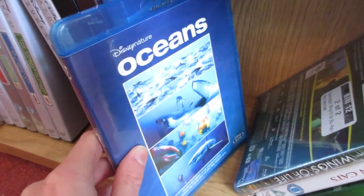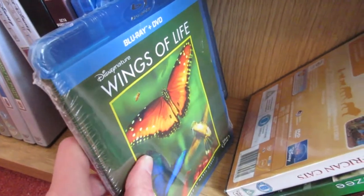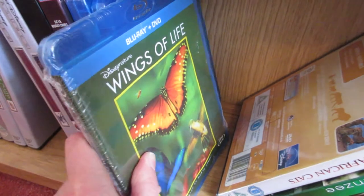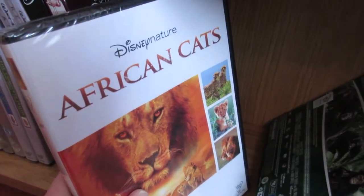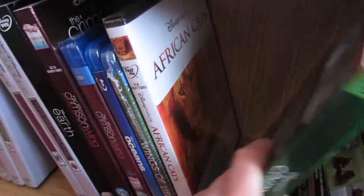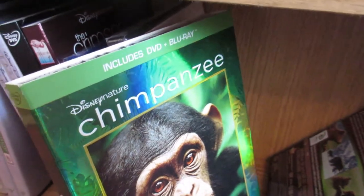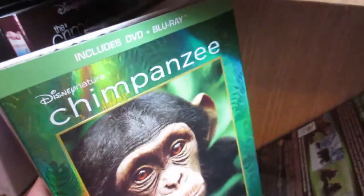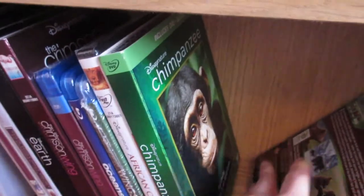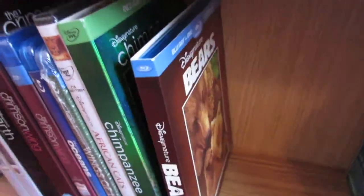And then I've got Oceans, Wings of Life, which hasn't been released in the UK yet, so I imported it from the US. African Cats. I still need to get the Blu-ray of this one. Chimpanzee, this includes the DVD and Blu-ray, which is unusual because it's got the Blu-ray in a DVD size case. Nice shiny slip cover there. And then finally Disney Nature's Bears. And that is my Disney collection.